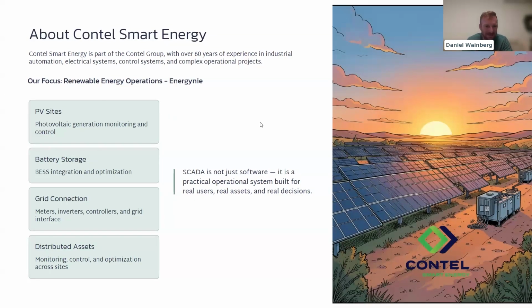So before we dive in, let me briefly introduce Contel Smart Energy. We are part of the Contel group with more than 60 years of experience in industrial automation, electrical systems, and control systems in renewable energy. Contel Smart Energy, which is a subsidiary of Contel, provides the Energynie platform which manages and monitors PV sites, battery storage systems, hybrids of both PV and storage, and grid connection, of course.